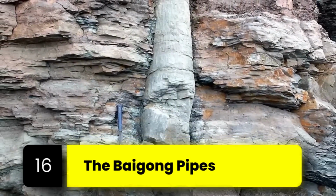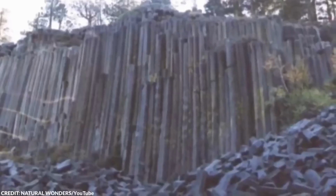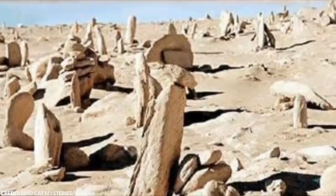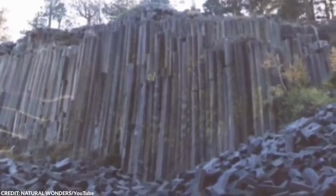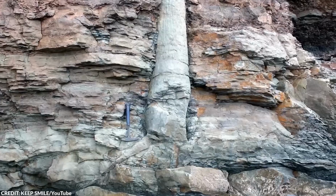Number 16. The Baigong Pipes. In the remote part of Qinghai Province, China, are the Baigong Pipes, also known as the Delingha Pipes. These mysterious features are a series of pipe-like objects that were believed to be ancient pipes laid out on and near White Mountain, also known as Mount Baigong, located about 25 miles southwest of the city of Delingha.